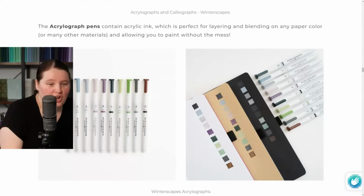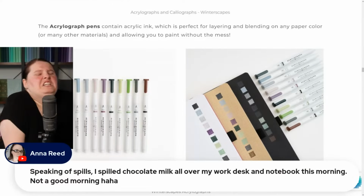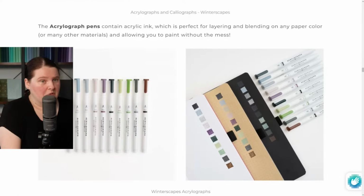Speaking of spills, you spilled chocolate milk all over your work desk? No! Oh, that'd be sticky. I feel for you. Hopefully you got all of that milk cleaned up as well, because otherwise it's gonna get stank. We don't want that for you.